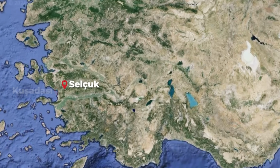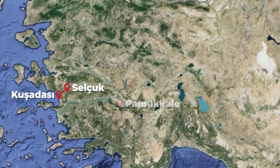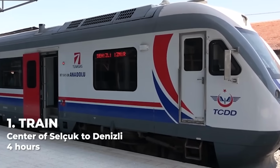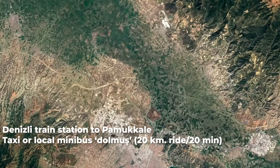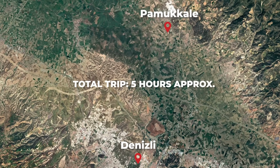The next destination, which is Pamukkale, is about 2.5 hours away by car. There are different ways to reach Pamukkale from Selçuk, the town where Ephesus is. The cheapest will be by train that departs from the center of Selçuk and reaches Denizli in almost 4 hours. Once you are in Denizli, a taxi or a local minibus must be taken to Pamukkale. It's a 20-kilometer ride. For the total trip time, expect at least 5 hours.